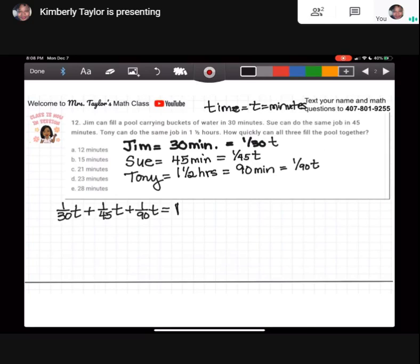I know that I can multiply each one of these fractions by 90, and I will get whole numbers, or I would clear the fraction. So if I do 90 times 1/30, I'll get 3T. If I do 90 times 1/45, I'll get 2T. And if I do 90 times 1/90, I'll get just T, or 1T. And then I also have to multiply 90 on this side, and I'll get 90 as well.